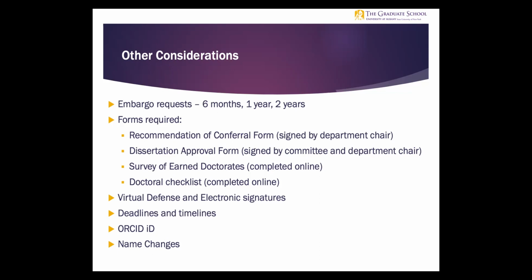That doctoral checklist really goes over all of the things we need you to do in order to be formally awarded your doctoral degree. For the master's thesis, it's a little different. It's much easier. You only need to give us the master's thesis approval form, which is signed by your committee members and the department chair. You don't have those other forms. You do, however, have your own checklist item, which goes over all of the items needed in order to award your degree.